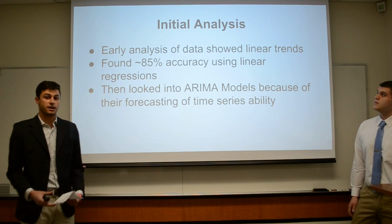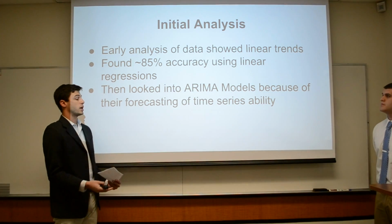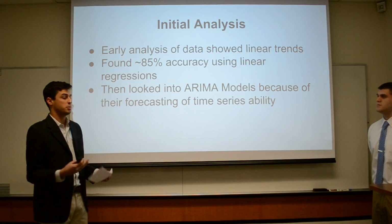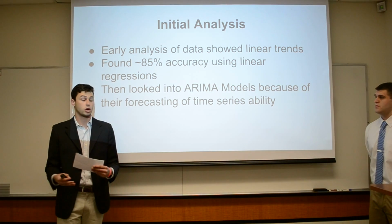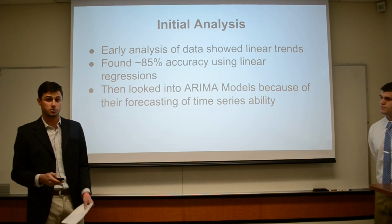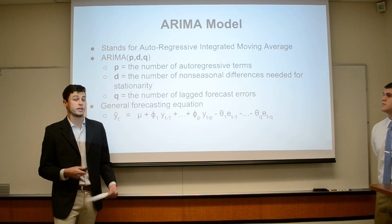After some initial analysis, we realized that the data showed some linear trends, and after running some linear regressions on the data, we realized that we could accurately forecast volumes for months in advance at about 85% accuracy. After that, we looked into some other methods and came across the ARIMA model, and we delved into that because of its ability to forecast time series pretty well. ARIMA stands for Autoregressive Integrated Moving Average.